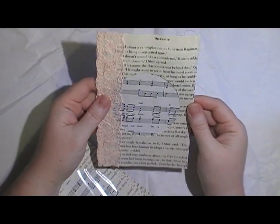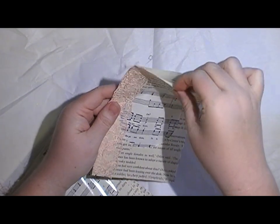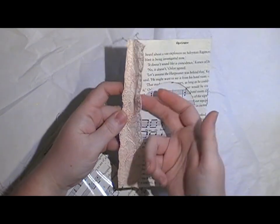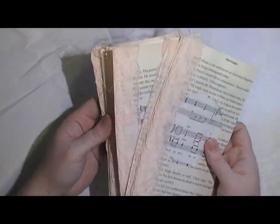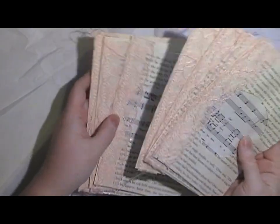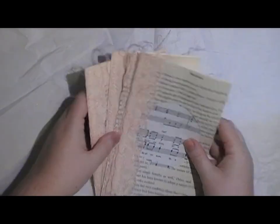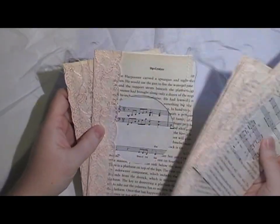Then I got a bit fancy and I found some lace and decided to add some lace to these ones. So I reversed these ones. So I've got music paper on the back, we've got book text on the front, and we've got lace down the side. Now sometimes the lace does vary because I ran out and I kept going, but these ones all have this pretty embroidered lace on them. So as you can see, I got a bit carried away and did a few of these. I had so much fun doing these, and they're good just to sit in front of the television and do.